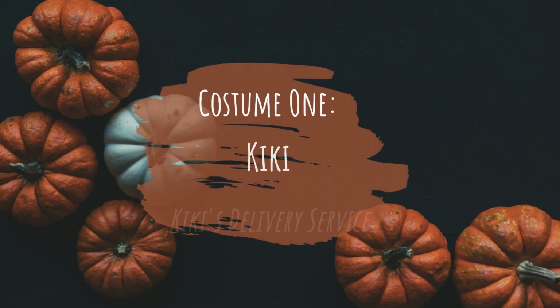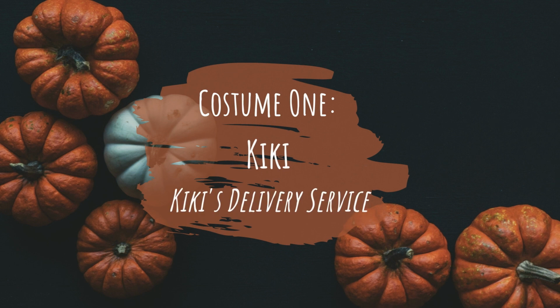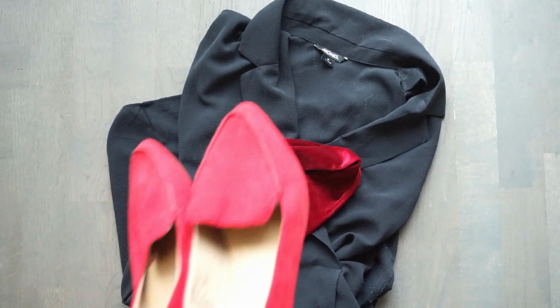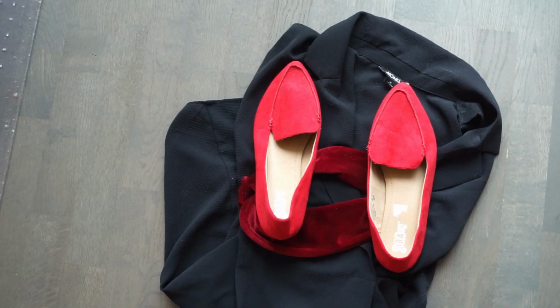Kiki from Kiki's Delivery Service. This movie from Studio Ghibli is a classic, and I know that a lot more people have watched it recently now that it's on Netflix. This is an incredibly easy costume to throw together because it requires so few pieces, but it's still an iconic look. For this look, you need a black dress, red shoes, and a red headband or ribbon. Witch's broom optional.